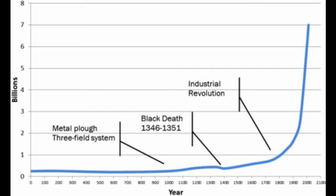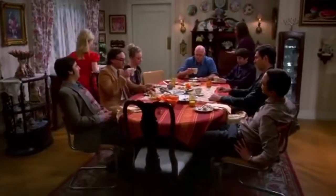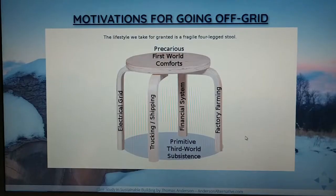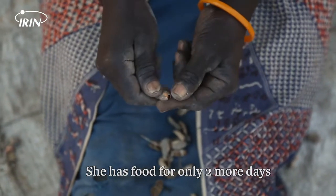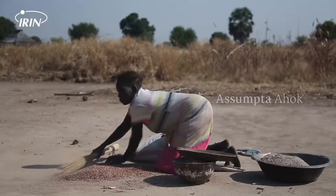And so we have what we consider these first world comforts that we take for granted, that we are owed them, that they're going to be around forever. But they are really dependent on a couple of things. And I liken this to a four-legged stool. The only things that are keeping us from the primitive third world subsistence, the state that we were in for 99.999% of human existence, and which much of the world still is, we depend on an electrical grid, a trucking and shipping system, a financial system, and factory farming.